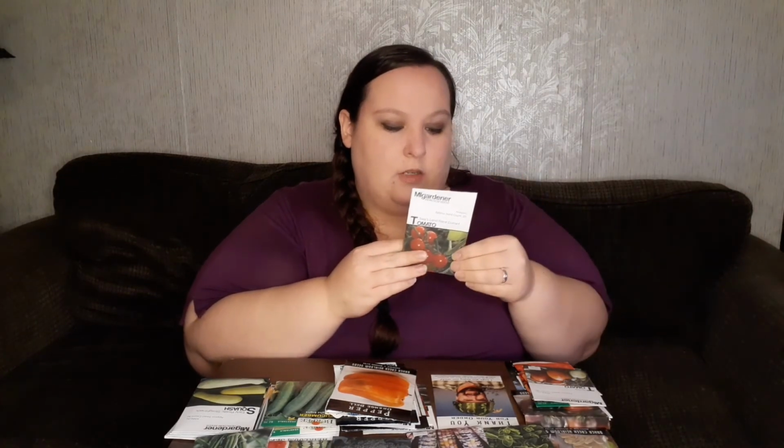Then from In My Gardener, I started these last year, and they did really well. Tessa's Landrace Currant tomatoes. These are adorable. One of my other gardening friends said that he and his wife were baffled. I gave them some started plants that we didn't have room for. And he said they were looking at it and they were like, is it done? Why does it look like that? Because they're so tiny. And they were like, it's red. It looks like a tomato. And I was like, yeah, they're supposed to be that little.